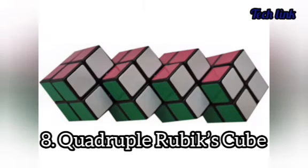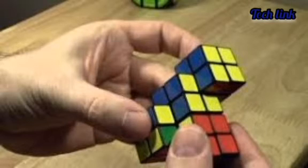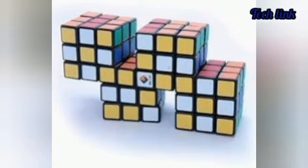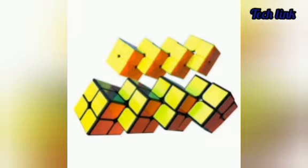8. Quadruple Rubik's Cube. Among the many variants of the classic Rubik's Cube, the quadruple cube is one of the most interesting. It's like 4 mini cubes in one, and it's a fun alternative to one of the most popular puzzles ever. This cube is not only hard to solve, but it also looks interesting.